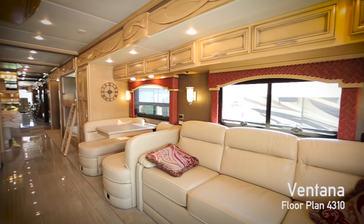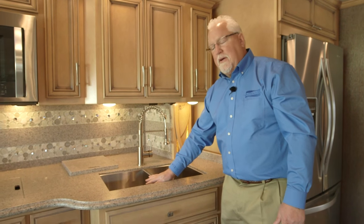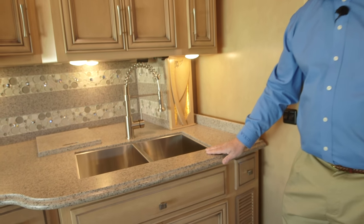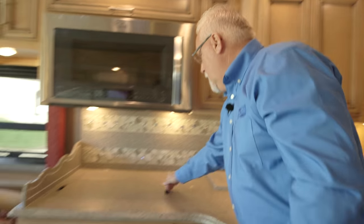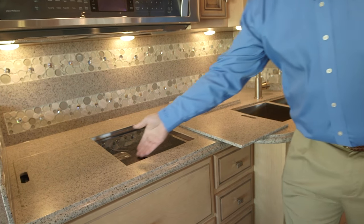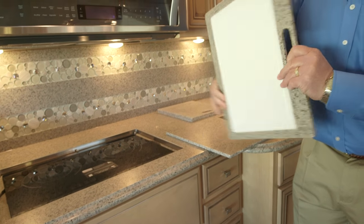As we move on into the kitchen area, we have a brand new sink for this year for the 17 Ventana. It's a lot deeper, it's stainless steel. You can see here it's a double sink. And another great benefit here is the induction cooktop now is all undermounted, so you have nice covers that cover them, the cutting boards on the back.